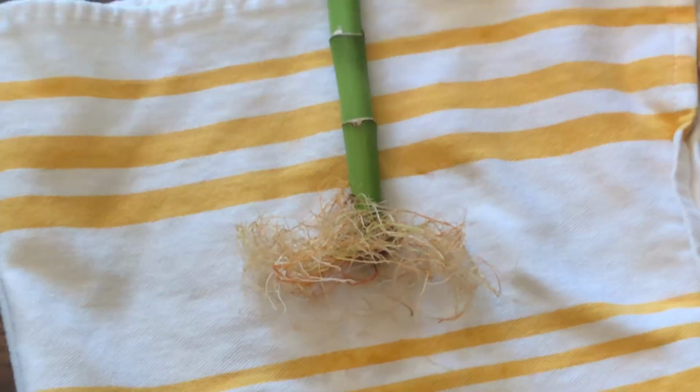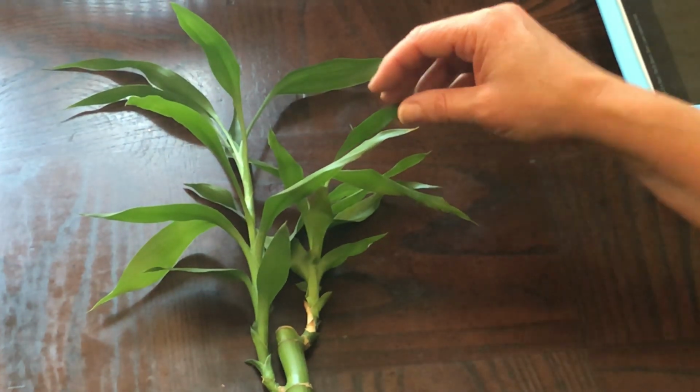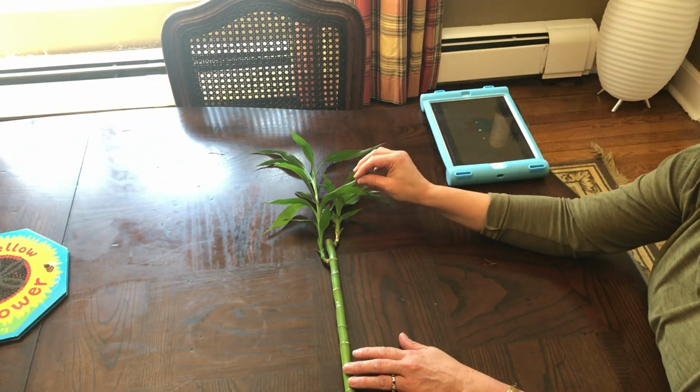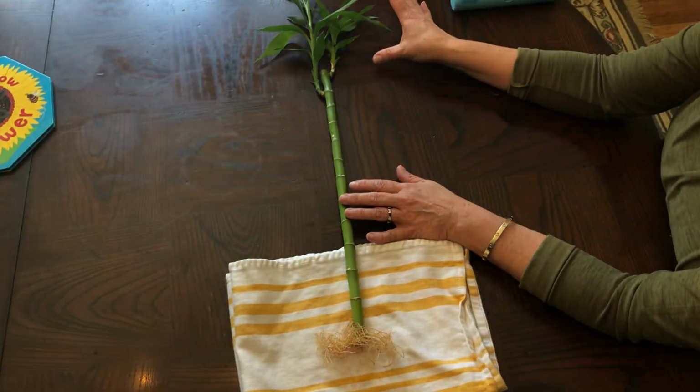So each part of the plant has a job. If there was a flower on this plant, the flower's job is to help the bees get fruit and make vegetables and take in the pollen. But that's a lesson for another day because we are going to learn about bees, but not now.